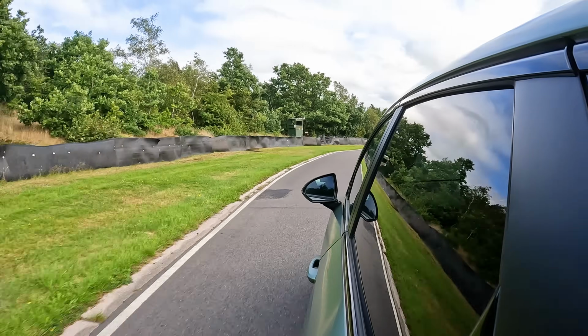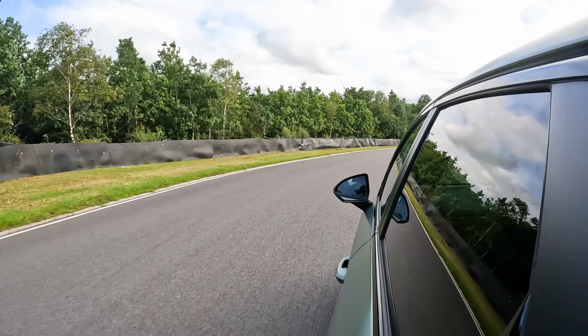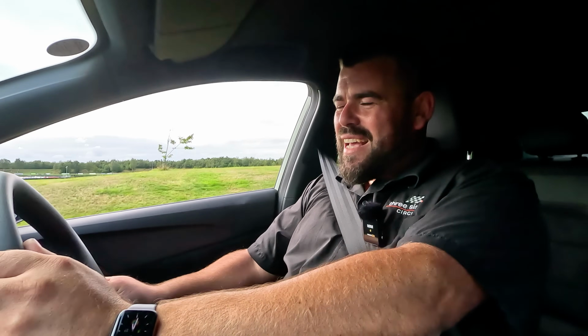Quite quick. It's quite good on the handling as well, steers in.